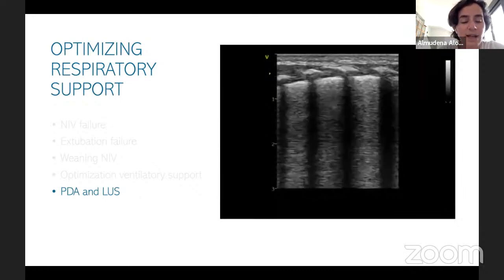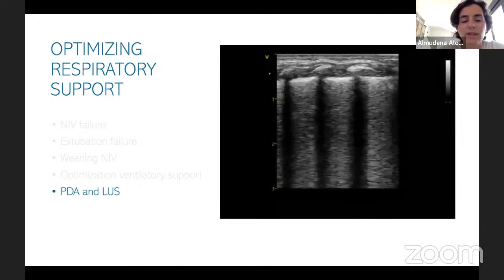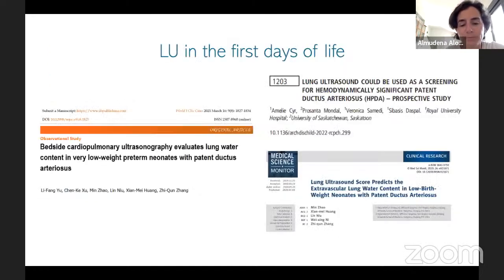And just a few slides about PDA and lung ultrasound, because Alok was interested the other day. And these are the 3 papers published analyzing lung ultrasound scores in the first days of life in infants with persistent PDA, although they have some methodological issues that make them not very understandable.